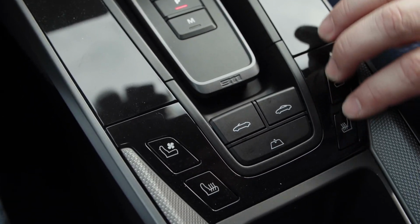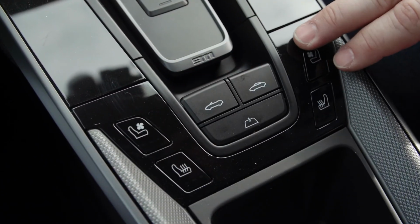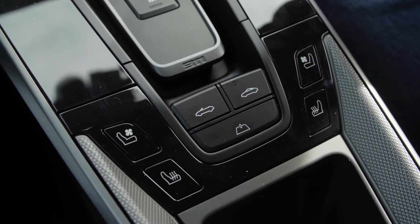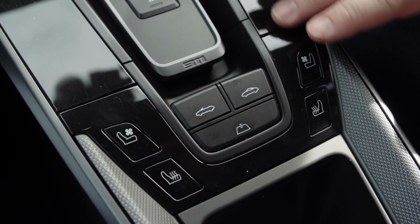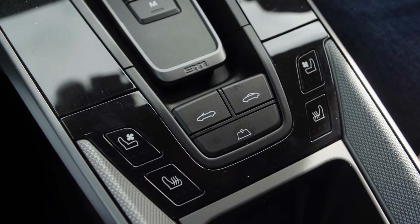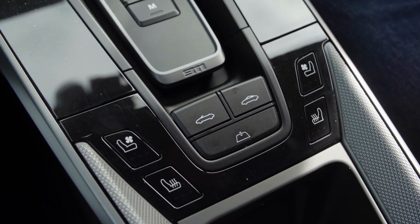down here. I always really like car design where you can find the differentiation between buttons easily and instinctively from memory, by touch and not by looking. There hasn't been a huge amount of attempt made to differentiate anything. I suspect as we move along and we progress, a lot of these functions are things that you'll be doing with voice command rather than using the buttons.